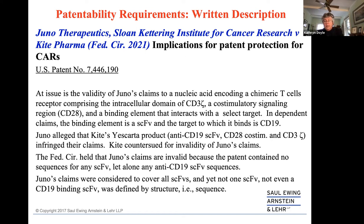So in Juno's case, you would think that somebody could just roar back in now and have a Yescarta-like product. So CD19, CD38, and CD3 Zeta, and they could practice that claim without worry of infringement. But what if Kite themselves has their own patent to their very specific Yescarta product? And I haven't looked at Kite's patents in years, but I would guess they do. So now whoever is practicing in Juno's technology may in fact infringe Kite's technology and Kite's patent.